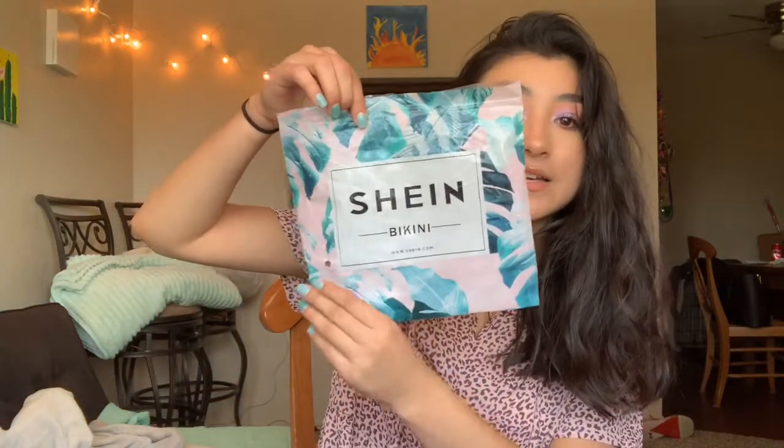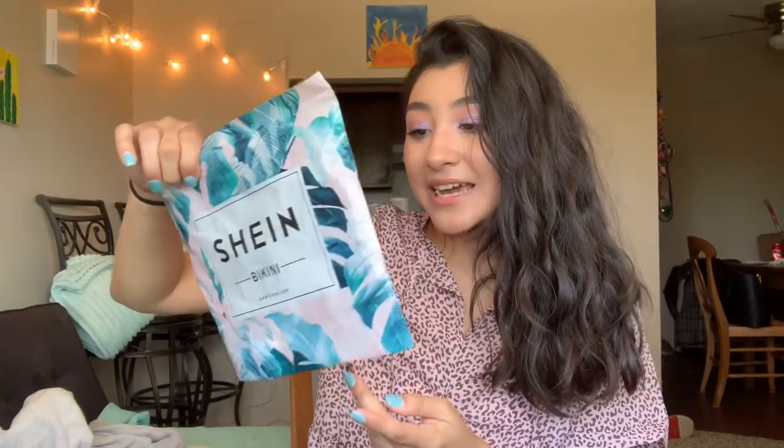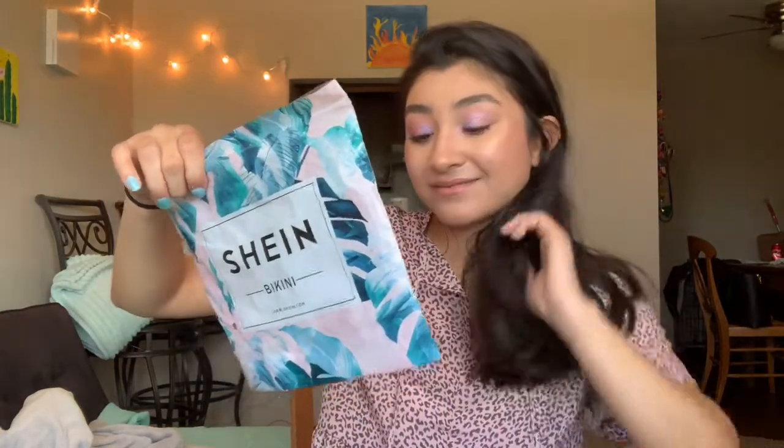It's very dangerous for me to order swimsuits online because I never know if they're going to fit me right. It's going to be a hassle to return them if they don't. So let's see what we get here. The packaging for this bikini set was very different. It looked like this. I'm not sure why they had to waste packaging like that, but it's okay. This is a little review that I'm doing, so that's just fine.